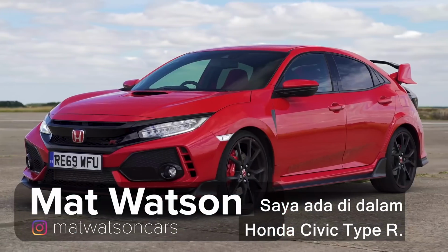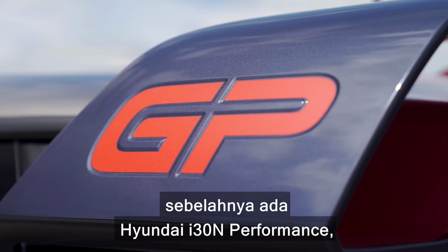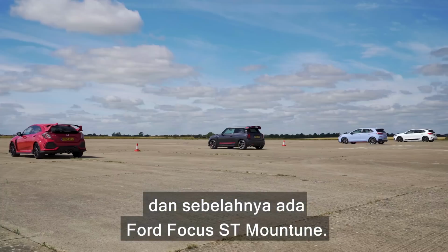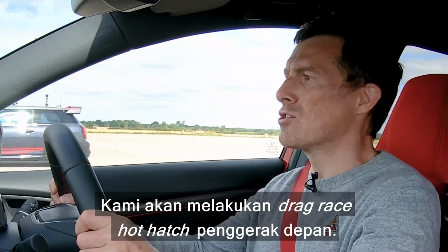So I'm sat in a Honda Civic Type R. Next to me is the new Mini GP. Next to that is a Hyundai i30N Performance. And next to that is a Mountune Ford Focus ST. And we are going to have a hot hatch front wheel drive drag race.